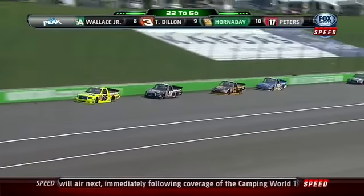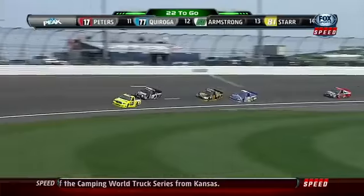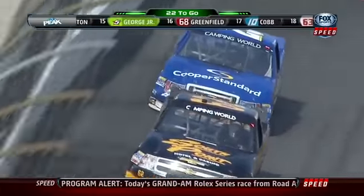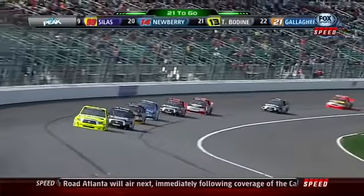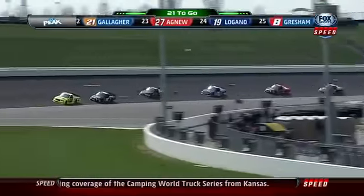You know, guys, we haven't talked a whole lot about Ryan Blaney, but he's been solid this entire season, really since he jumped in the truck last year for Brad Keselowski Racing. Got the win at Iowa last year. Strong, up into the top 5 right now. Ryan Blaney just 19 years old. Another one of those teenagers here in the Camping World Truck Series that has done oh so well.